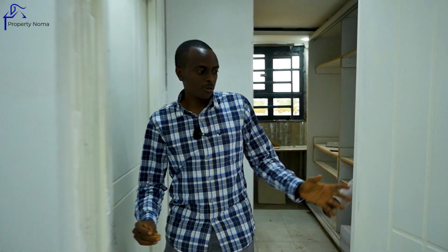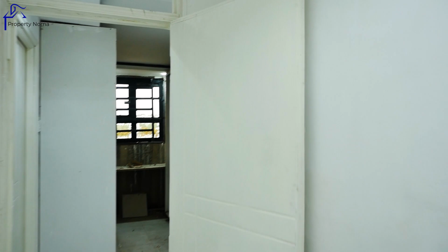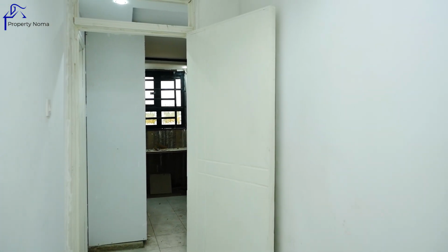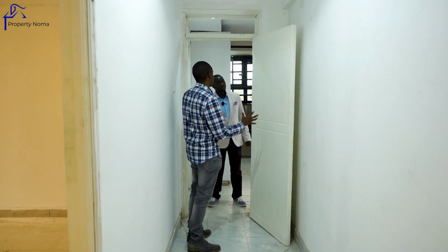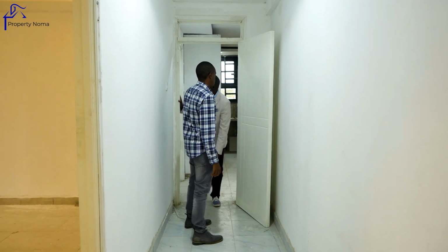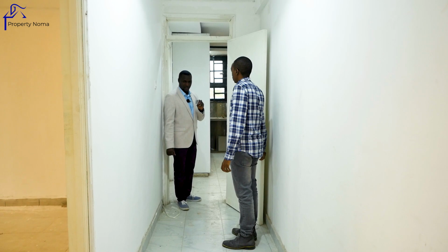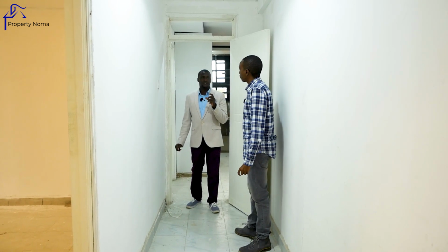Now, when it comes to installing wooden doors on precast panels, how do you handle that? Because we've seen how steel doors are placed. How do you do the framing? I wish I had some tube. There's a foam that we normally use.